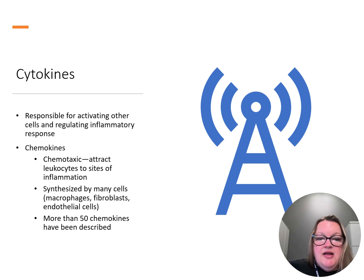Lymphokines and monokines are types of cytokines that come from lymphocytes or monocytes, which are types of white blood cells. Chemokines are a special cytokine that attract leukocytes to the site of inflammation through chemotaxis. So to remember that, I think of taxi in that word. It's bringing or attracting the cells over to where it needs to be.